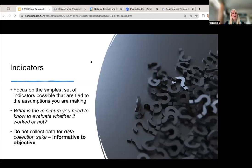So a few takeaways regarding indicators is, going as simple as possible. Again, not getting too fancy. I'm a scientist. I love to collect as much data as I possibly could, but the reality is time, money, and resources. And so really being able to think about what are the things you can track that are going to show the change you're working towards.